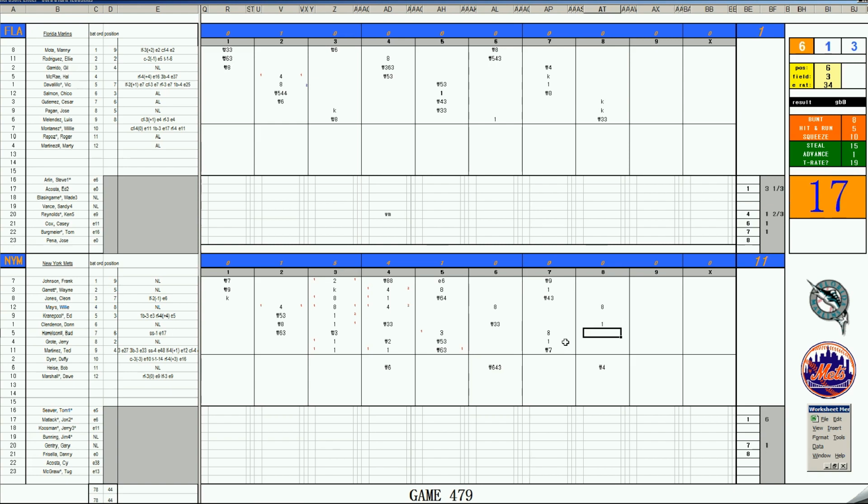Runners on the corners for Harrelson. 64 short X. Here we go, that's a ground ball. The infield was up because he's a bunter, so he's out of play in that particular instance. And it's Grody, 34, pops out.